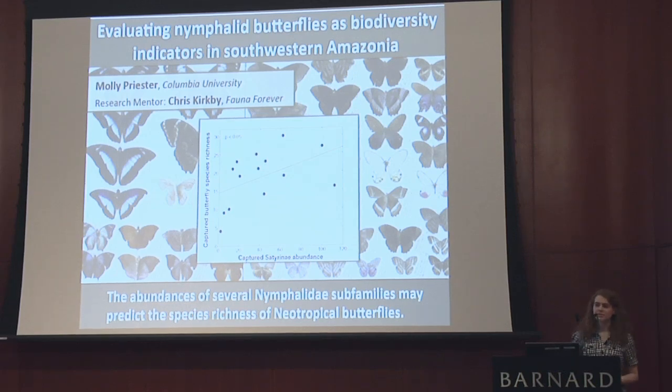Hi, I'm Molly Priester. In a taxonomically rich region like southwestern Amazonia, monitoring biodiversity across large areas is a challenge in conservation research. To reduce expense, one taxon, an indicator, may instead be used to represent the diversity of the broader ecosystem. Butterflies are frequently chosen as indicators due to their sensitivity to habitat changes. I aim to examine whether any subfamilies of Nymphalidae, a large and easily monitored family of butterflies, are effective indicator taxa.